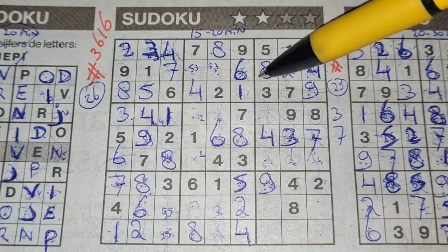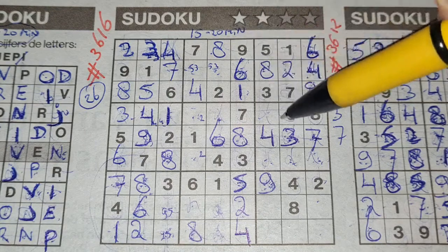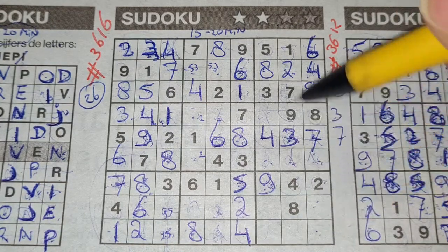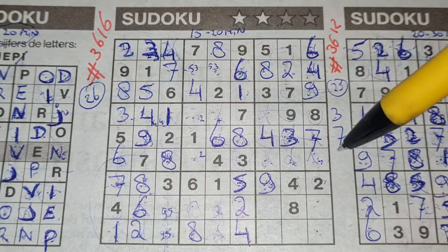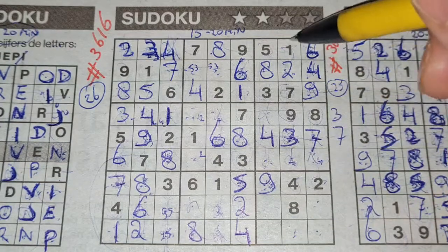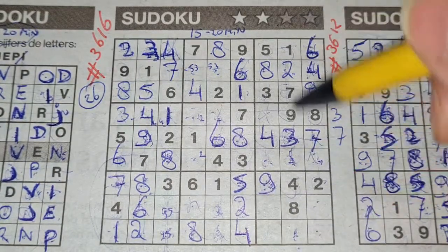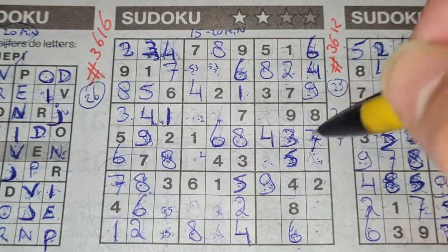Alright. Then. How about 3, 3, 5, 5, 5. I'm thinking these two numbers in this column, the 1, 2, 3, 4, 5 is missing, and the 6 is missing. 5 and 6 in this column. We see here 6, no 6 there, 6 should be here, and the 5 goes there.